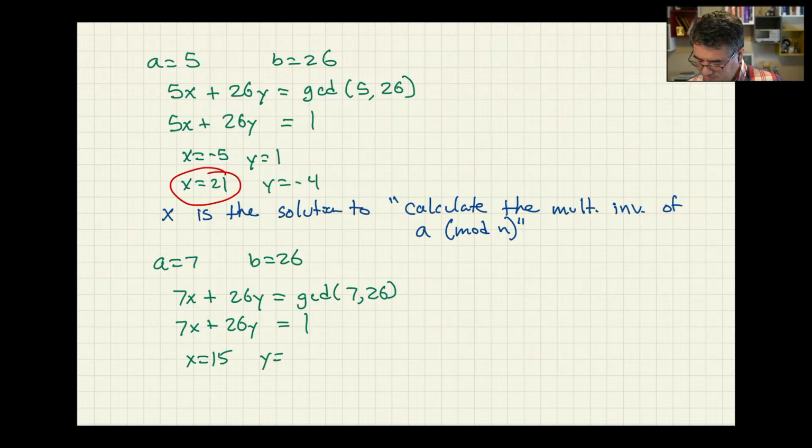What's the value of y? What value of y would work to satisfy this equation? -4. So 15 times 7 plus 26 times -4 should give us 1. And that is the answer we're looking for.